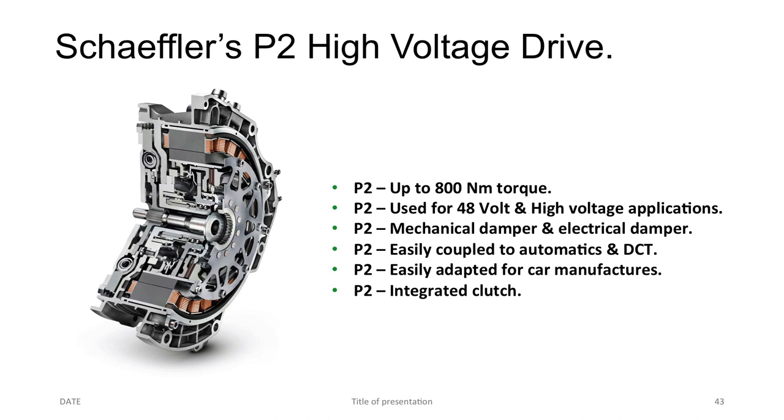We can use this in 48 volt and high voltage applications. We still have a mechanical damper, we've still got our internal combustion engine, and then we still have this dual mass flywheel, lovely, I'm not out of a job yet, coupled up to our hybrid module. This can also act as an electrical damper, so any final vibration that is still coming out, we can actually accelerate and decelerate that hybrid module at the relevant time to give us 100% smooth transmission coming out.